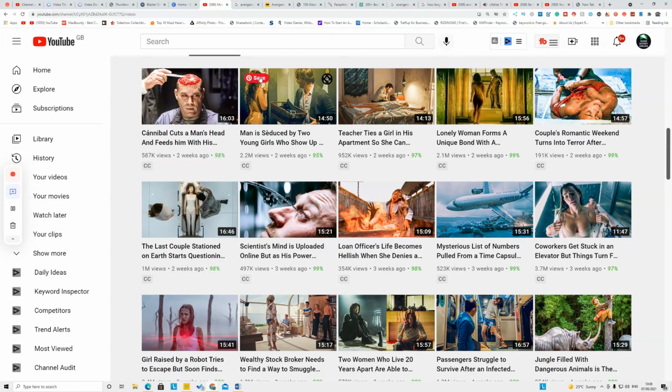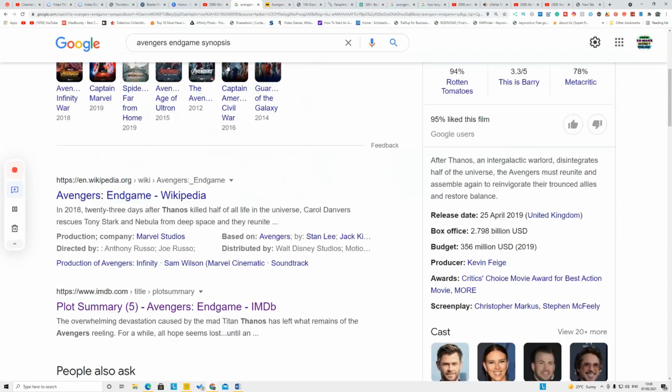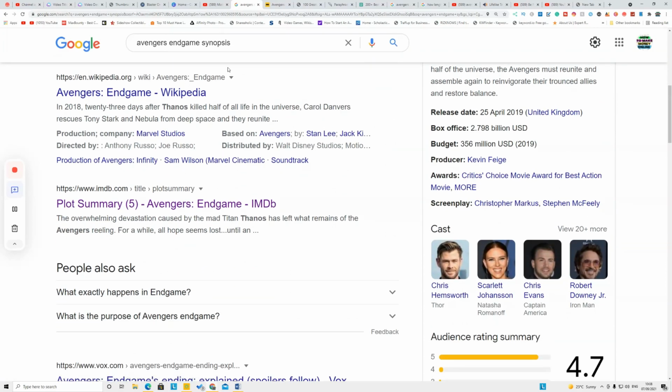So what you have to do now is go to Google and type the movie that you want to review, and at the end you're going to type synopsis. In this case, I want to do a summary of Avengers Endgame, which is one of my favorite movies. I'm going to type Avengers Endgame and type synopsis. So a synopsis is a basic summary of that movie.